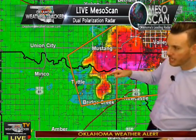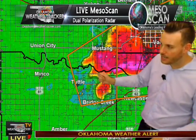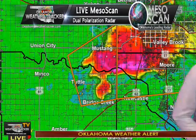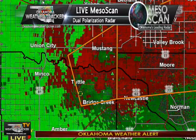And you see that hook, it looks a little more ragged. So I think that RFD is coming around and cutting it off right now. See how that hook's looking more ragged? That's that RFD trying to come around, I think. Let's go and take a look at the velocities. Yeah, I think that RFD, sometimes that can be a brief moment in time. That doesn't always mean anything.